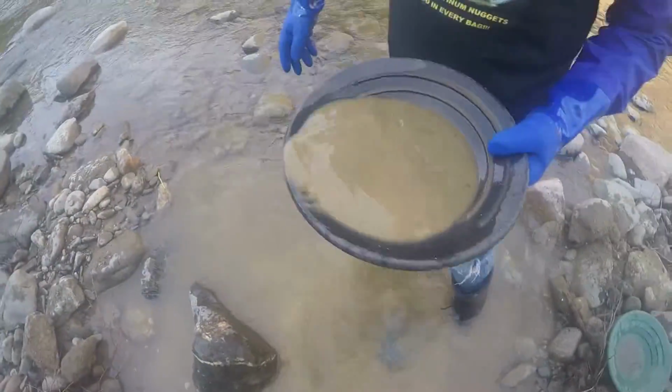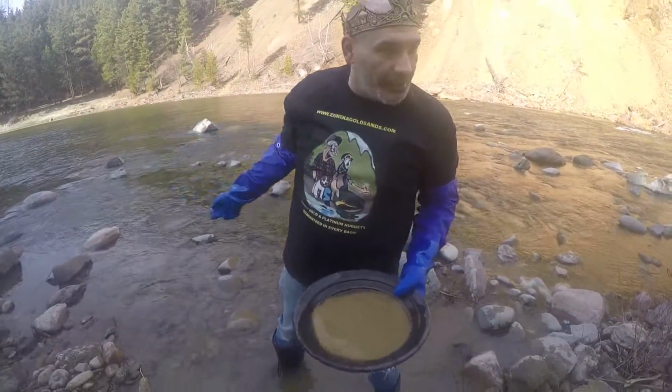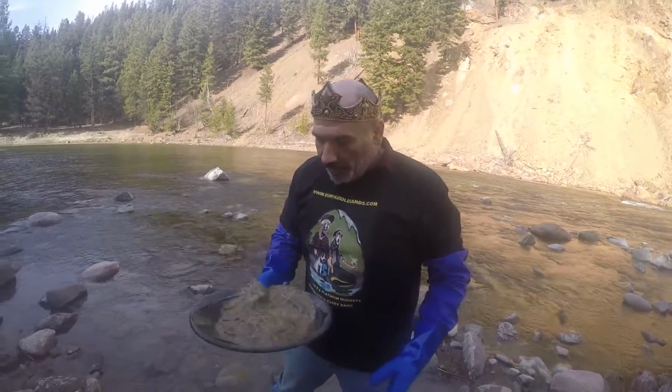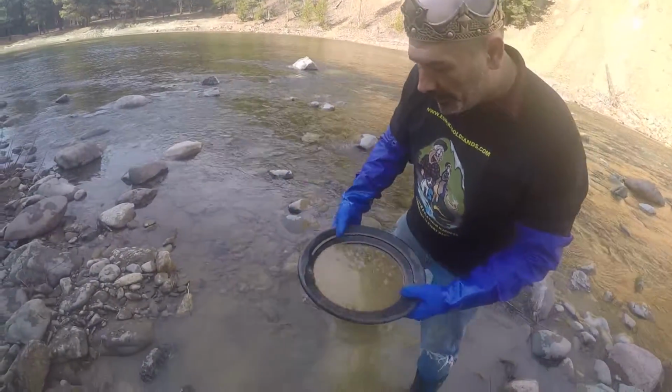Now there is a little bit of cons on these pans, I gotta be honest. We've been panning all day, so we kind of equally distributed that through. We've been at it for a couple of hours now, and then we just decided to grab some really good pay because we found this nice little clay magnetite run in here.